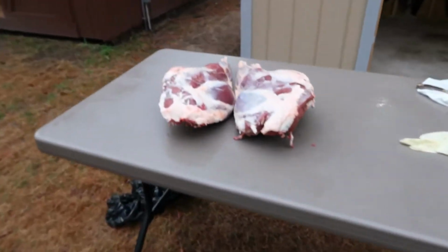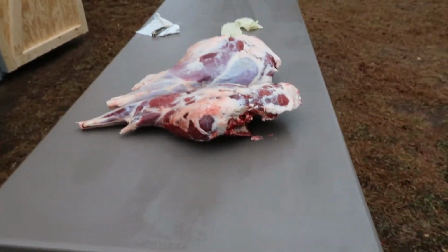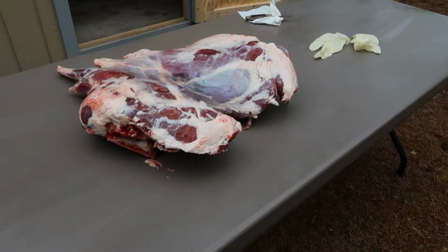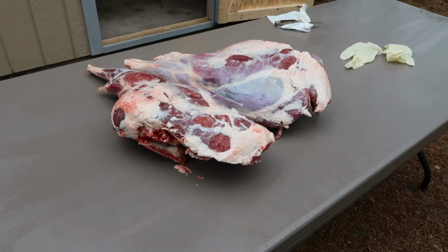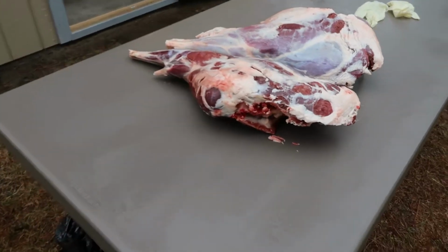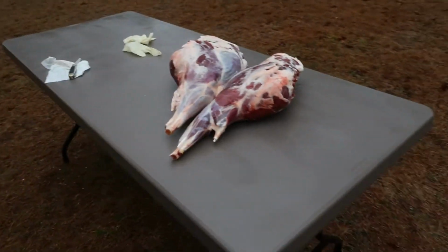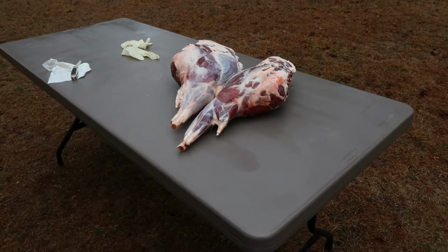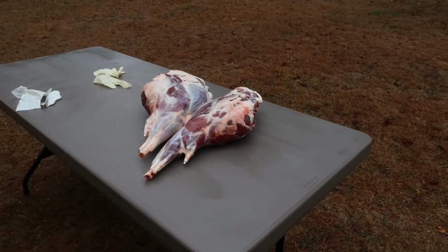So really all I'm going to do here is take it off the bone and put it into, again, 1-gallon bags. Get the different muscle groups pulled apart and broken down, and bag it and take it home and finish it off there. So I'll start with these hindquarters, and then I'll take care of the back straps and stuff like that afterwards. One bag at a time.